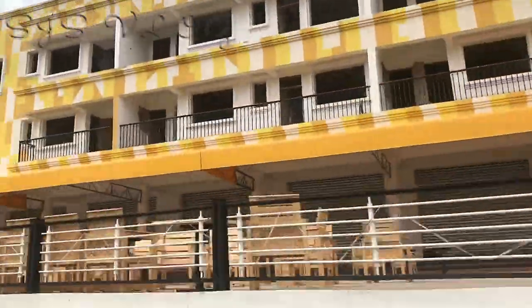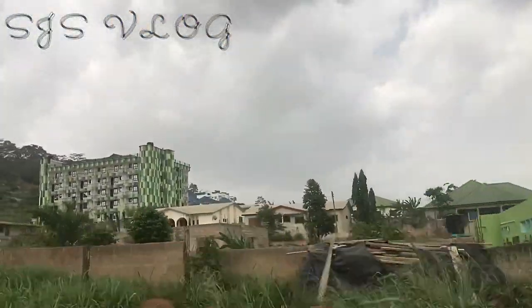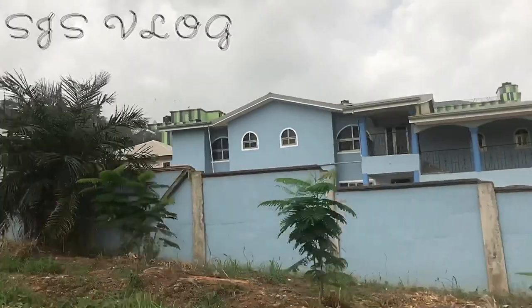Funny enough, when I saw this particular building, I thought I was in Accra and I was like, Villaggio Vista. Then I realized, oh yeah, I was still in Kwahu. So they do have a replica of the Villaggio Vista building right here in Kwahu.